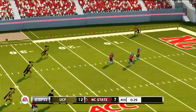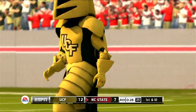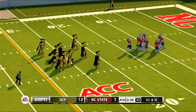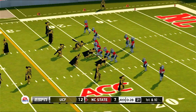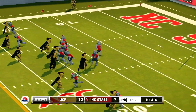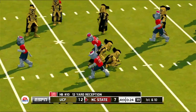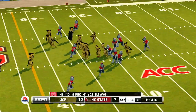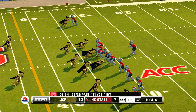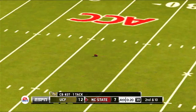Gets away, and it's a booming punt. And it goes into the end zone, down for a touchback. This has been a great game, and it all comes down to this. Who can prevail, the offense or the defense? We're about to find out who's going to win it in this drive. Zips it to the back. Empty backfield, quarterback in the gun. Five wide receivers. Throws quick to the receiver, and it falls incomplete.